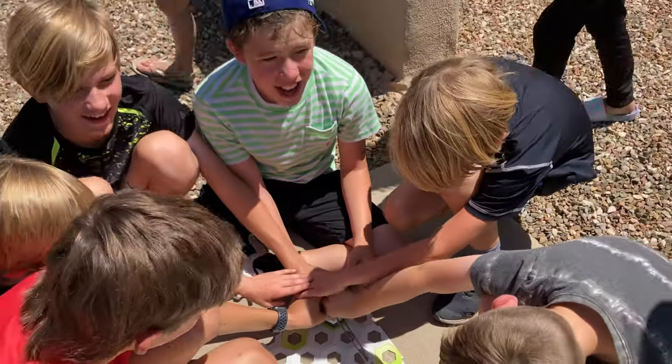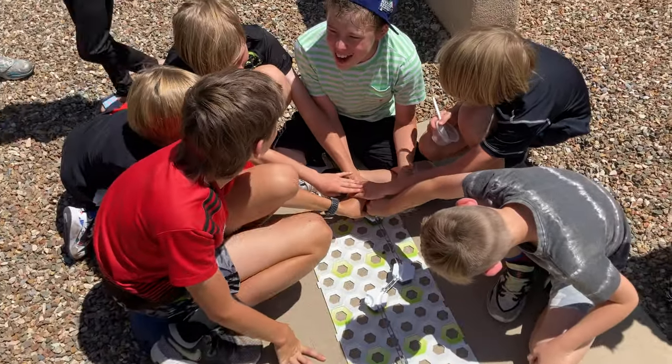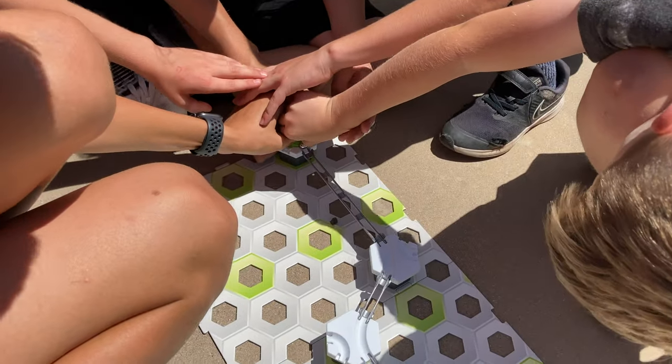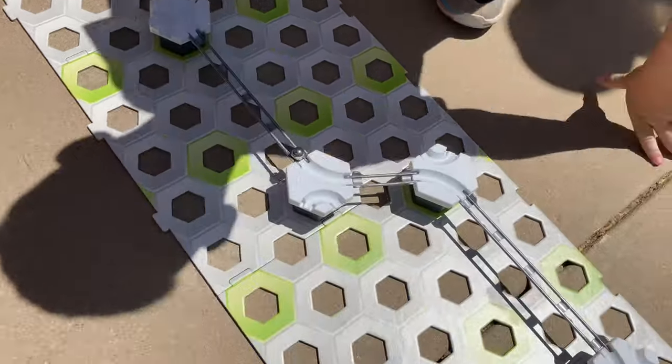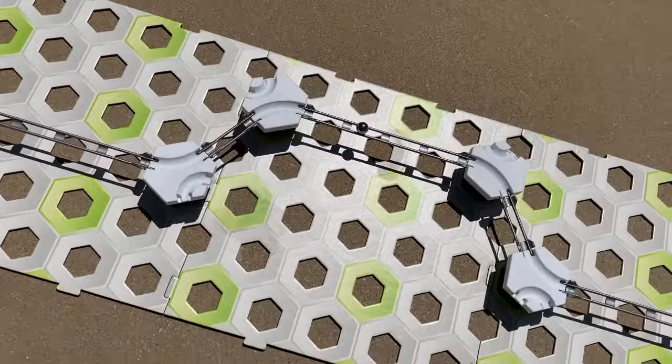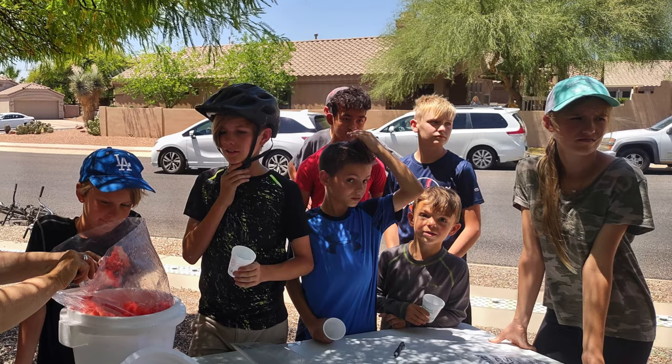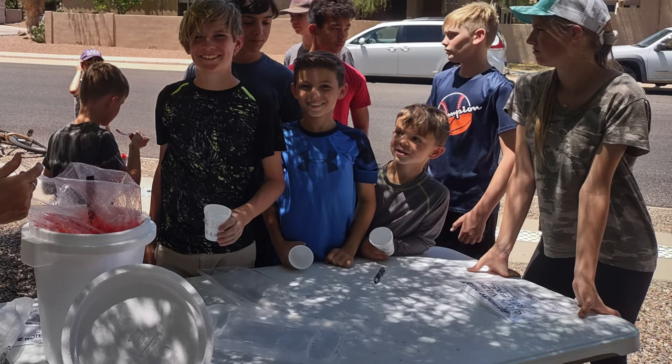After spending several hours of trying to get the marbles to run all the way from start to finish in the hot sun, we called it quits. But not before setting a new world record for the longest distance marble run on a GraviTrax track. So, while everyone cools off with some icy drinks, let's see how far we got.